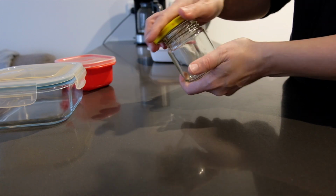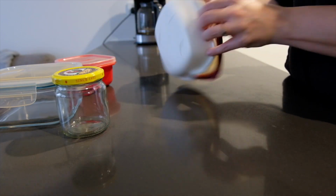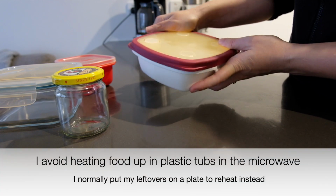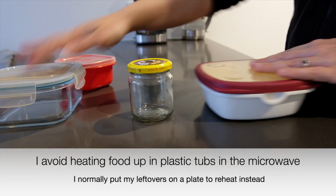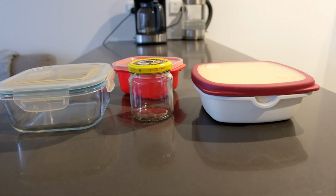These types of glass jars, I just use old glass jars, and I love this for dressings, to shake up a dressing or a sauce. And then your old classic, I think this one's from IKEA, it's all plastic, but I do still use plastic tubs and use them until they break rather than throw them straight in the bin.